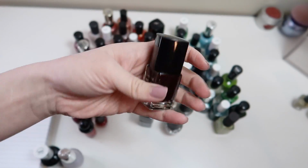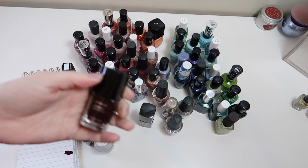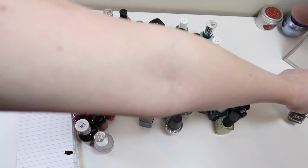Let me actually swatch this on this little piece of paper. Yeah, it's just a little too dark. If I'm gonna go that dark, I kind of feel like I would just go black. So I'm gonna go ahead and pass this one along.